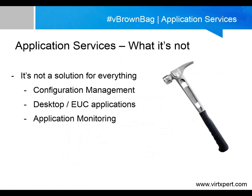Desktop or end-user computing applications are not something I'd likely use application services for. Actually, we have vBrownbag next week on App Volumes. That's probably more likely what I would use for desktop or end-user computing, or ThinApp, or some other solution that's built for that. And we're not going to really use it to monitor our applications. We're going to go to vCenter Operations Manager or vRealize Operations or Nagios or some other application monitoring tool.